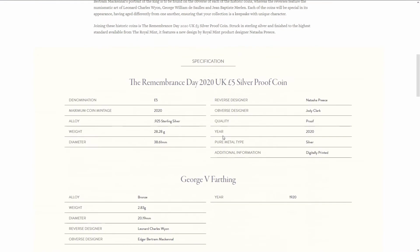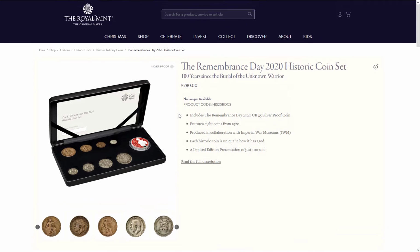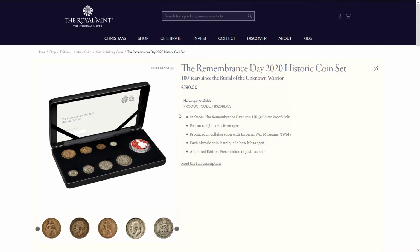It's £280, and I think the specifications, if I can say the word, was 2020 coins, or packs, which is quite surprising, to be honest, that they've sold out so quick with the mintage figure that high, or the availability that high. Perhaps I've misjudged it. Perhaps there's a coin in there that I've missed, but it seems like it's got a high price, £280 for the new coin, as well as a few old ones. But we'll see. So 8 coins in total, plus the new Remembrance Day coin. So 9, I suppose you'd call it, in total.